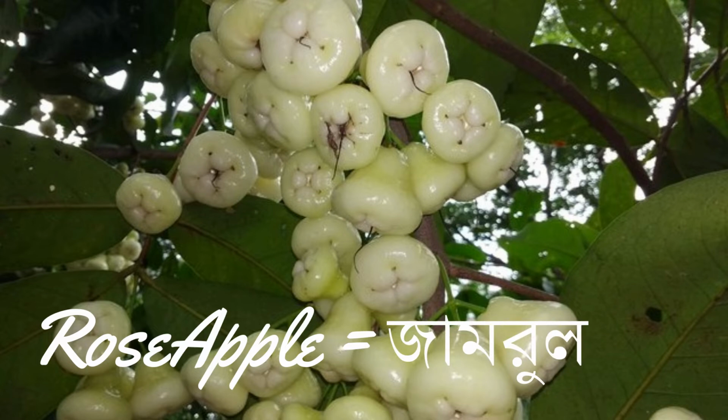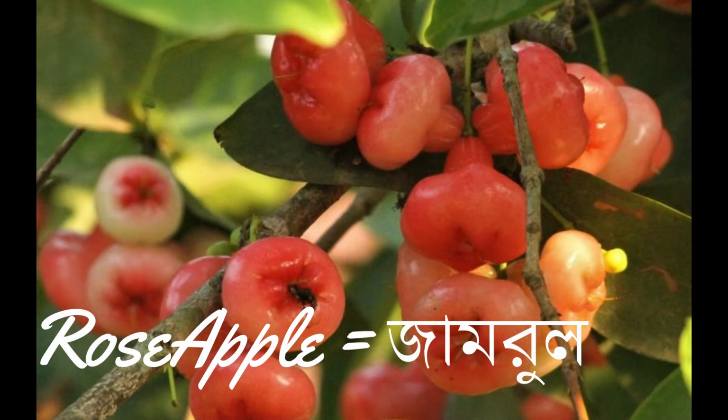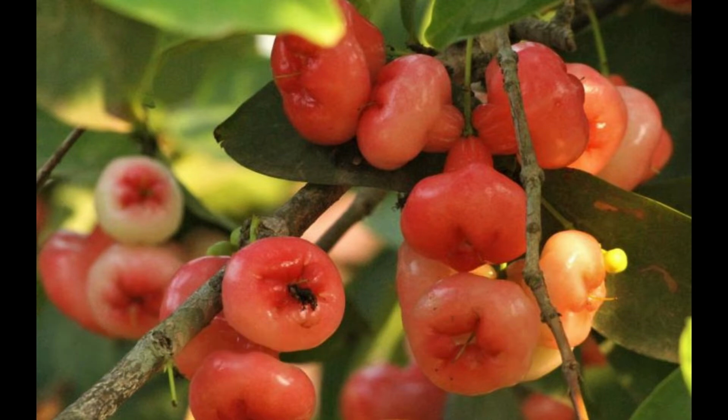Rose apple, jamrul. Rose apple, that means jamrul. There are red jamrul and white jamrul. That's English name is rose apple, that means jamrul.